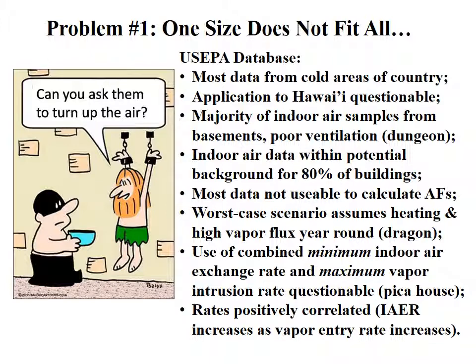So the first problem with the database that popped up immediately is that one size definitely doesn't fit all. Most of the data in the US EPA database was from cold areas of the country, the Northeast and the North Central states. So straight away, the application of data from these areas and potential vapor intrusion risk to a place like Hawaii, where it's actually been pushed in the past, becomes very questionable. The majority of the indoor air samples were also collected from basements, so the ventilation of these areas is questionable, and that's where the dungeons part of our title comes from.